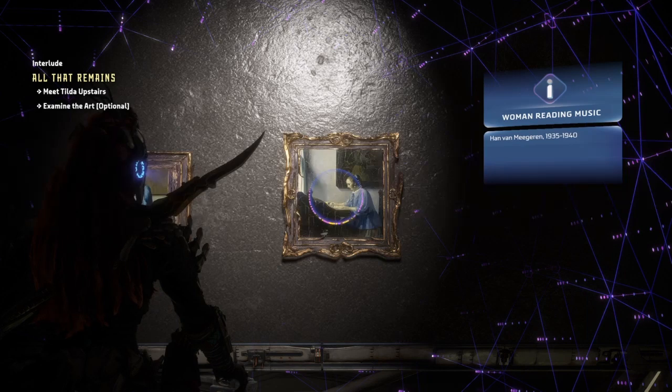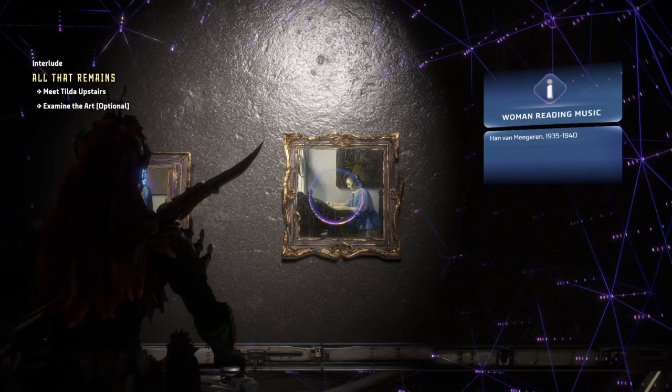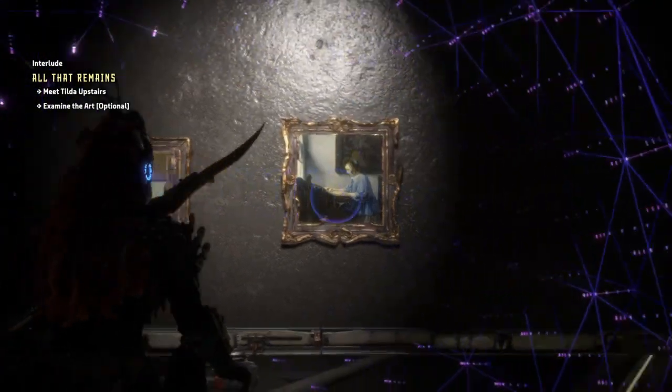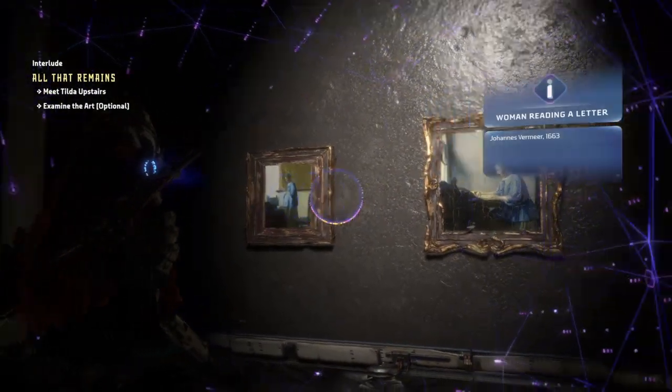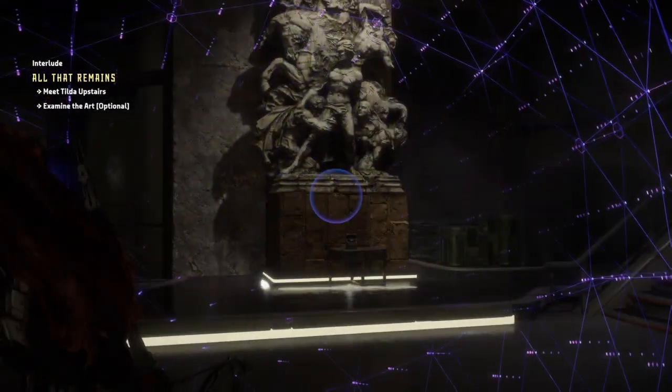How in the world were they able to not realize what that was when it was made so recently? 1934 to 35. Yeah, there's literally a 300-year difference between these two. How could none of them have realized?